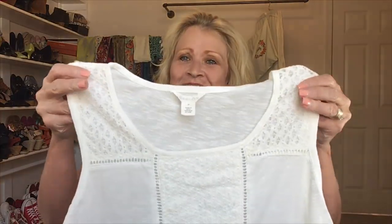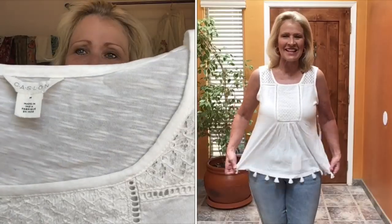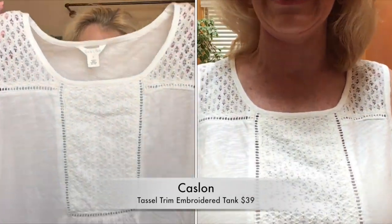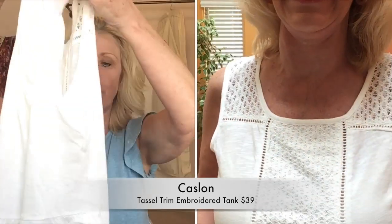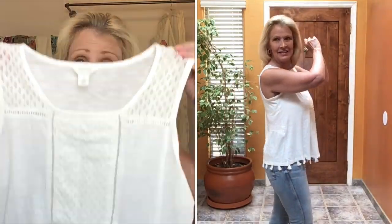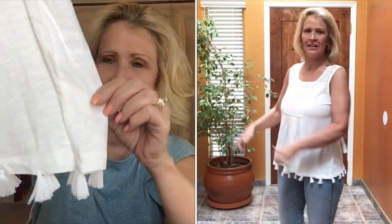I'm not sending this one back. I love this one, guys. This is also Caslon, and this is an ivory color. We do have some crochet detail on the top of this. This is a peplum. We do have a peplum on the back, and this just kind of feels like a boho tank, but did you see the bottom of it? It does have some tassel detail on the bottom. Now this feels like the perfect summer top for me. I'll wear this with my denim shorts or even with crop pants, a real easy wear. It's only $39. It's unique, it's different, it's comfortable, it's a cotton top. I like everything about it.